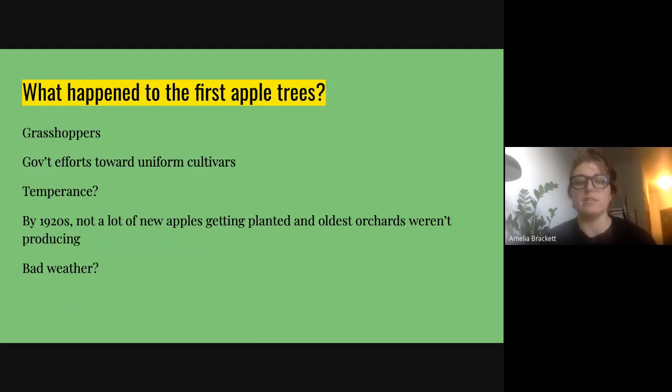A particularly bad freeze, or bad timing of a freeze, can also be one of the ways that some of these older apple orchards started to disappear. But certainly there was a big survey undertaken in 1922 of various agriculture in this area of Colorado. And at that time, the writers noted that a lot of the earliest trees, which would have been 30 to 50 years old by that point, were not being really well cared for and were losing. They were past their best bearing years.